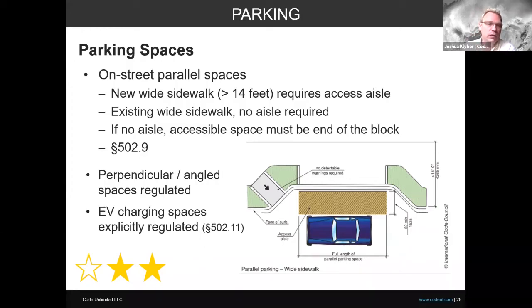Other things that are included, rather than just talking about or assuming perpendicular parking, they now address angled parking within it. And they also address explicitly EV charging spaces. EV charging spaces were already applied using the older parking standards. And it was assumed that those had to be there, but now it's just made more explicit.